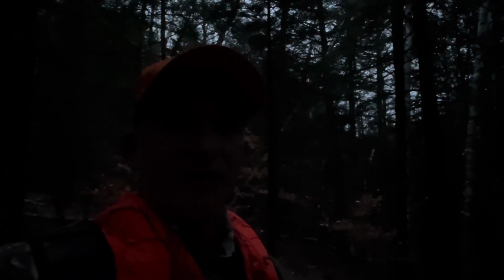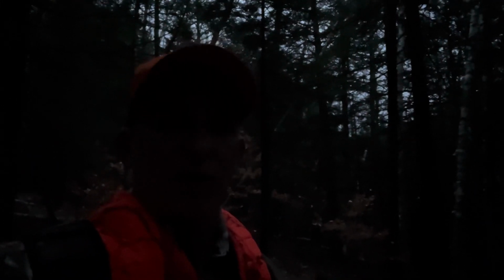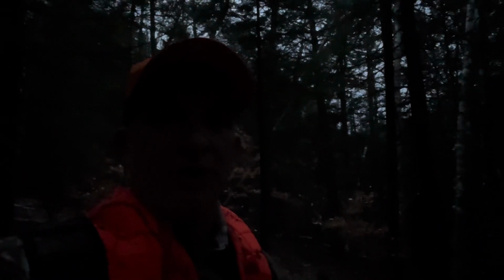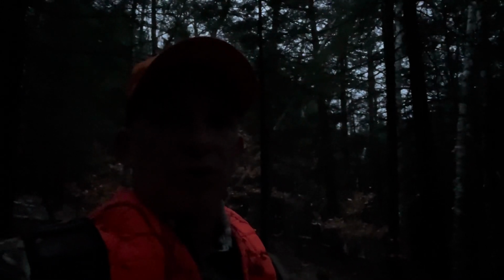I have a doe permit, so I have a buck and a doe tag. So I was getting into a pile of deer up here during rifle, so hopefully we can make it happen this morning and take it from there.